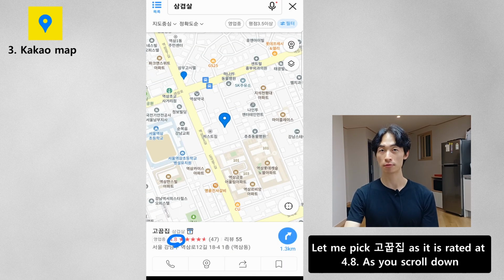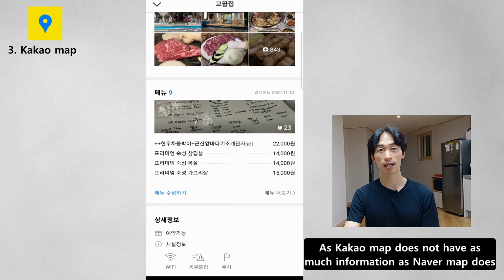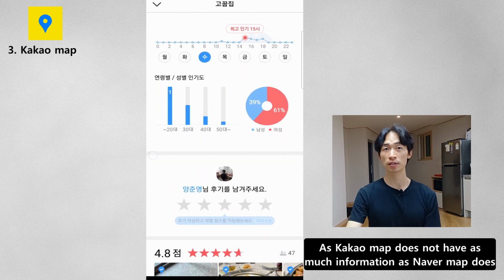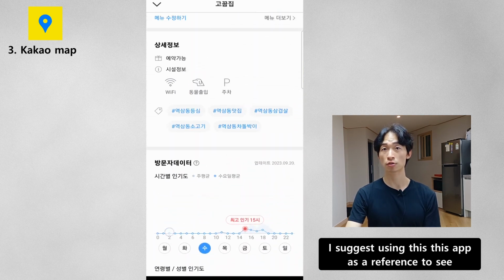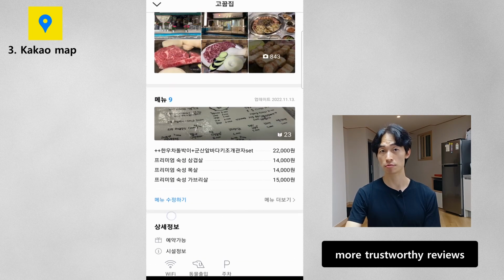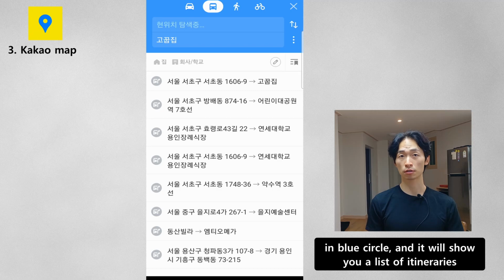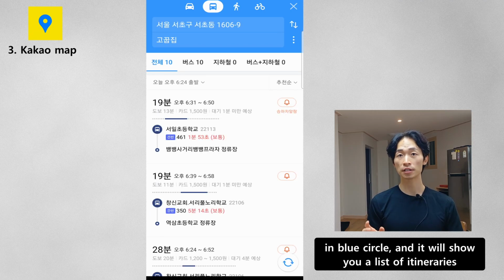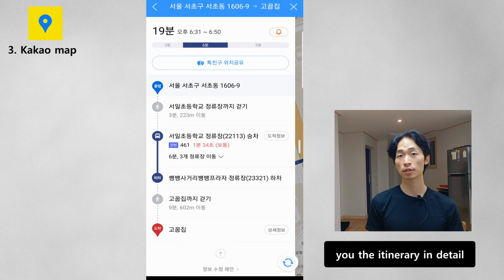As you scroll down, you can see their menu, some visitors data, and reviews. As Kakao Map does not have as much information as Naver Map does, I suggest using this app as a reference to see more trustworthy reviews. Now, if you made up your mind, then press the white arrow button in the blue circle and it will show you a list of itineraries. Choose the one that works best for you and it will show you the itinerary in detail.